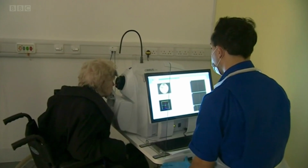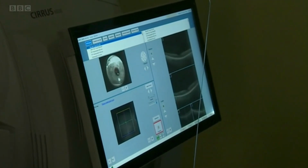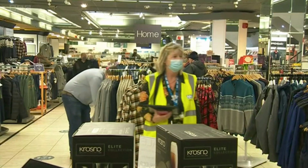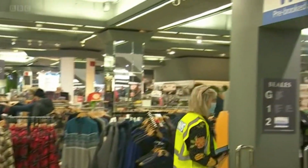Ruth is also here for her annual checkup and told me she's had a good experience. I certainly don't feel I'm missing out on anything through coming here above a department store. They've converted it beautifully, so there's no problem. The partnership with retail is also having a positive effect, with a significant rise in footfall.